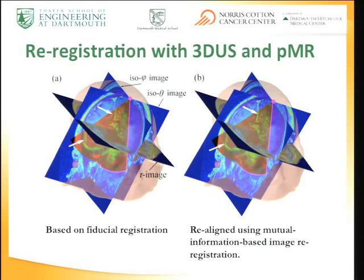So we first started this ourselves with the idea of a re-registration with this 3D scan head. We would do fiducial registration prior to dural opening, when there's very little movement in the brain. Roberts would take an ultrasound scan, and then we'd re-register that with mutual information. For example, the fiducial registration is a little bit off. You can see some misalignment here in this error, and then when you do this re-registration, you can realign those.